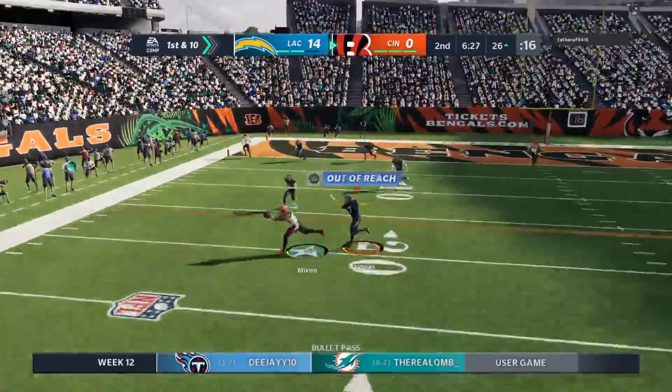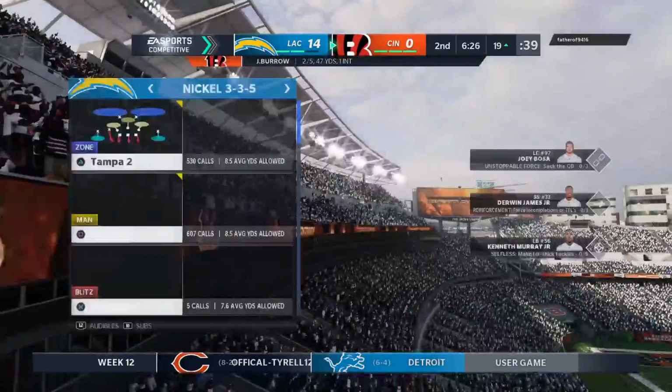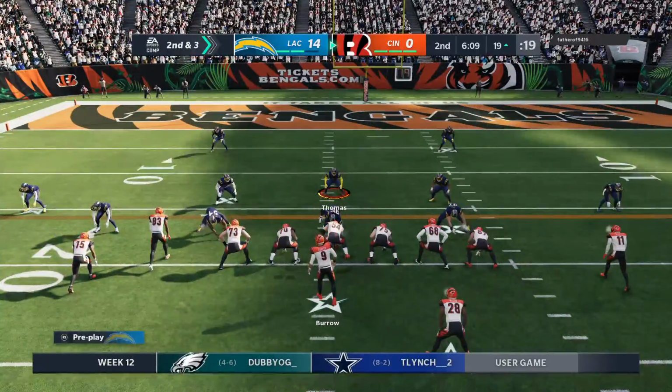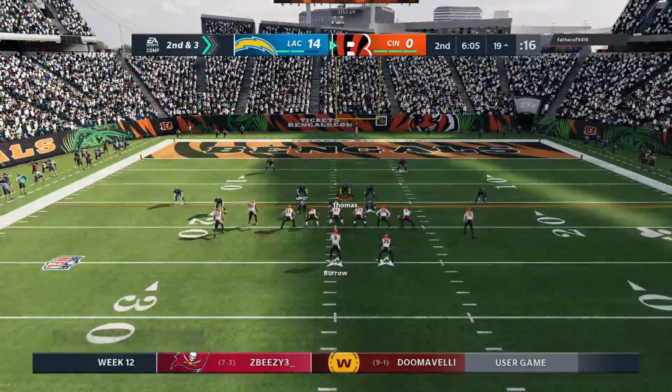and 10. Burrow going to get this into the hands of Mixon, his running back. And he'll go out of bounds in the red zone just inside the 20. It's a gain of 7, and it'll bring up a 2nd down. Able to get 7 on that first down pass play. 2nd and 3.